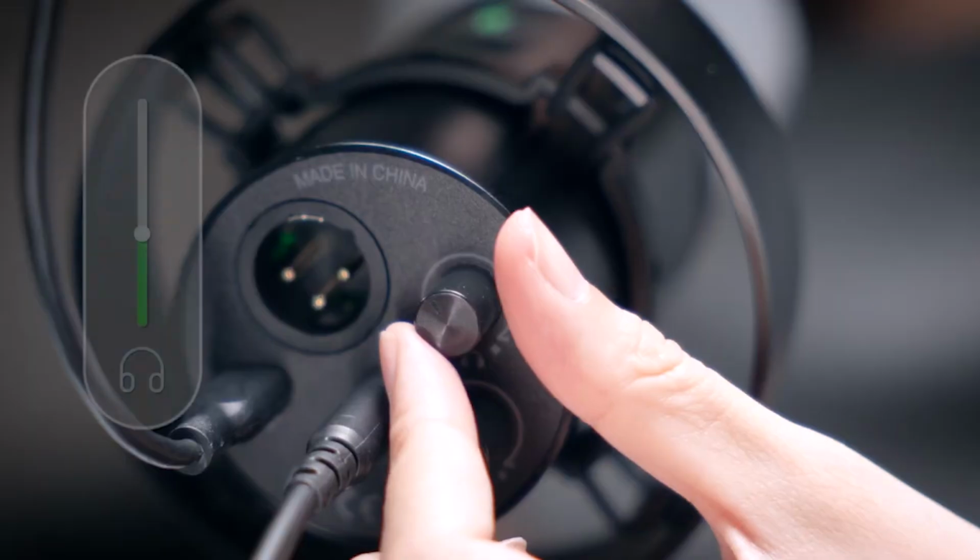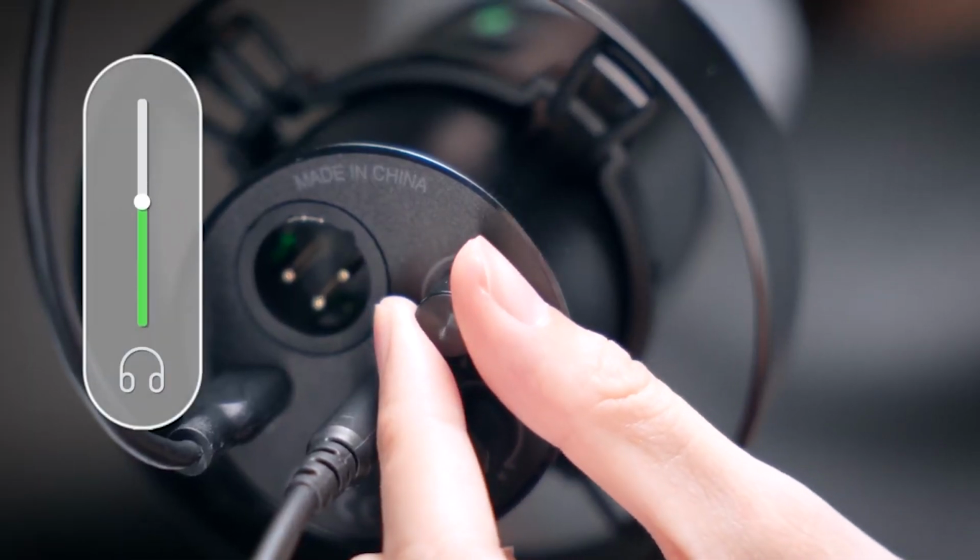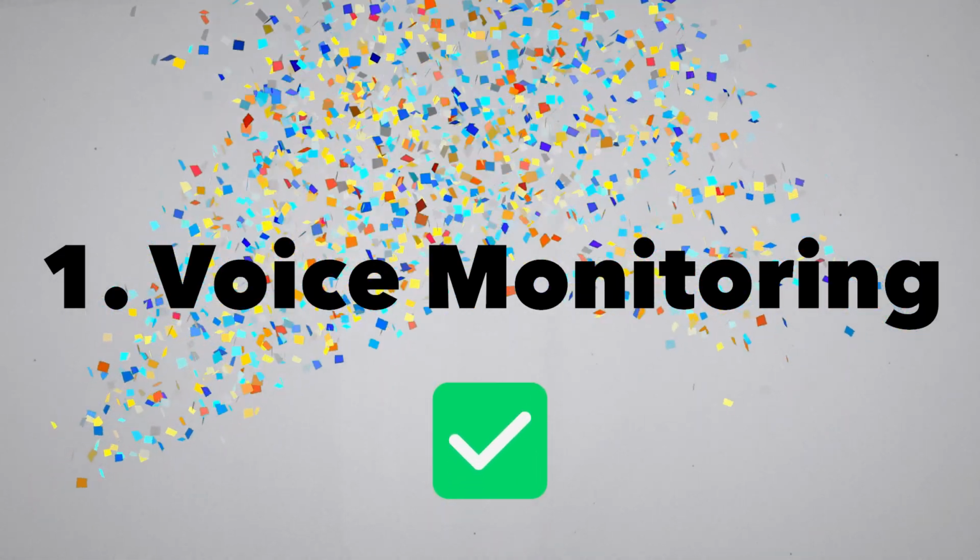So I've really enjoyed this microphone for streaming and recording different videos, and as you can see, it already comes with one of those needs that I talked about in the beginning, which is being able to monitor your own voice. And the great thing about it is that it's $20 less than the SM58. It has more features and it sounds just as good.